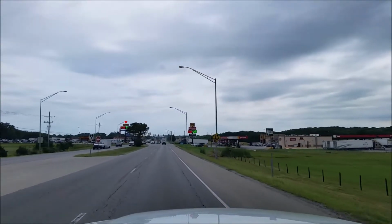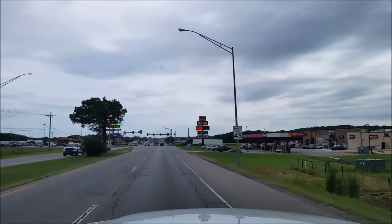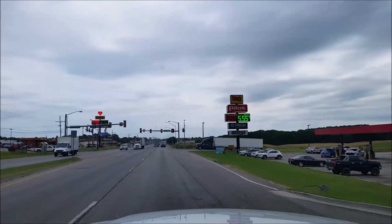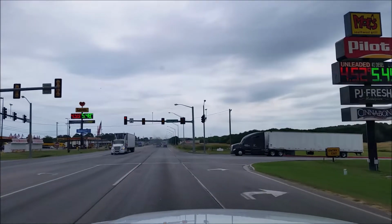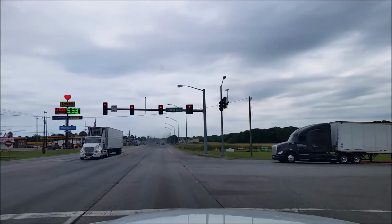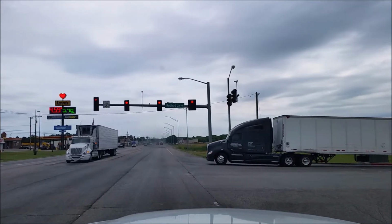That sign back there said there's a rest area in 3 miles. I don't remember a rest area up in here at all. Huh. Have I been missing something all these years? Guess we'll find out. Could be. Okay, I guess I can turn my... There we go.